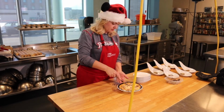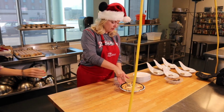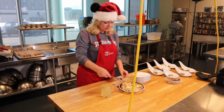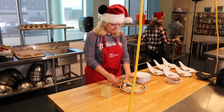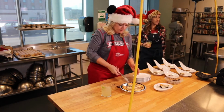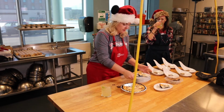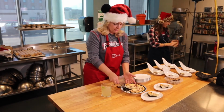What happened to your cocktail? My cocktail's over there, too. Here you go. Thank you very much. Because really, I don't know that it matters who wins as long as we have cocktails. As long as we can taste desserts. We have lots of tasters here. It's amazing who shows up in this building when there's food out.